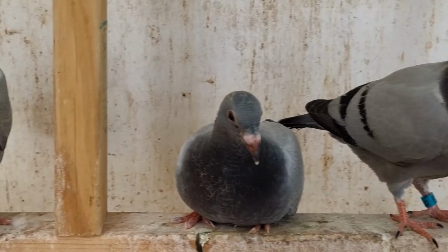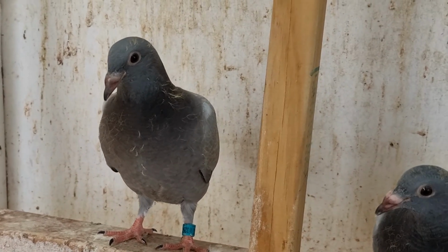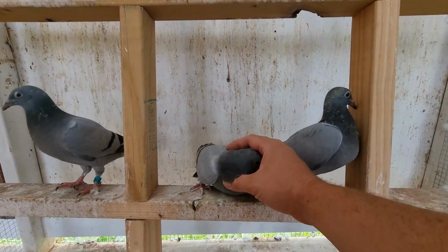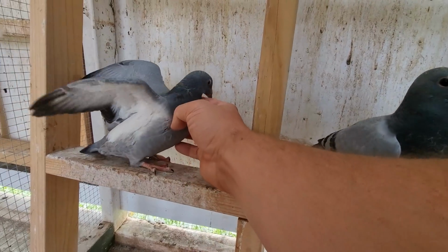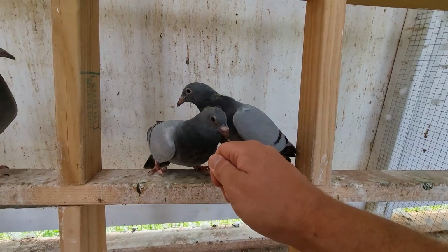But they're all looking pretty good. They've been in here like a day, maybe 24 hours, but they are, let's have a look. Yeah, heaps of seeds in there, which is good. How about you? Yep, you got plenty of seeds. Oh yeah, you too.